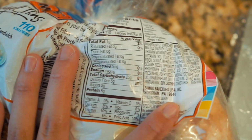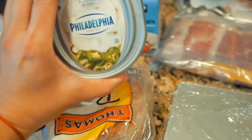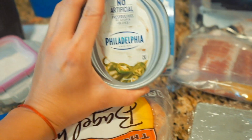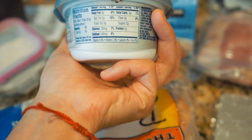There's a little protein in here: 5 protein, 25 carbs, 1 fat, 110 calories per bagel. And then we got some Philadelphia cream cheese. This is regular cream cheese with jalapeno, and the macros are 5 fat, 3 carb, 2 protein. So both of these already have traces of protein.